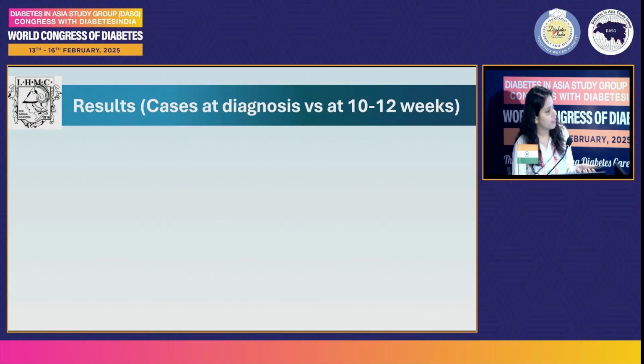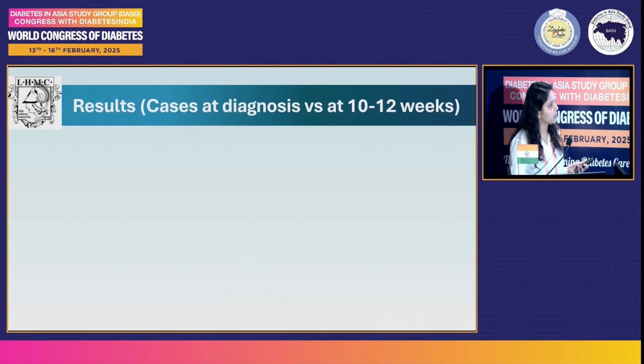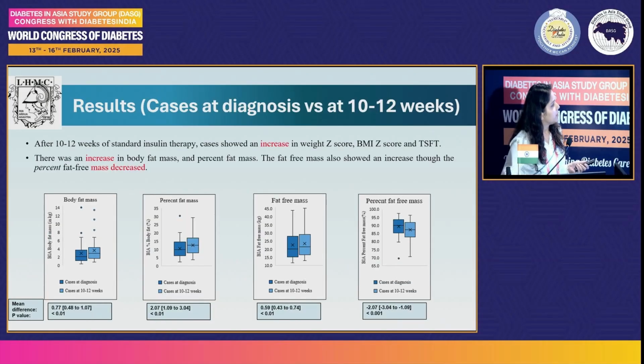But does insulin therapy change the picture? Let's find out. After 10 to 12 weeks of standard insulin therapy, the children showed an increase in weight Z score, BMI Z score, as well as triceps skin fold thickness. Their fat mass also increased along with increase in percent fat mass. Interestingly, their fat-free mass also showed an increase, though the percent fat-free mass decreased, as can be seen in the figures. The percent fat-free mass decreased because there was a rapid increase in fat mass as compared to the fat-free mass. But the important thing is, to what extent did it increase?